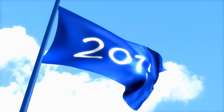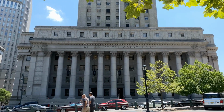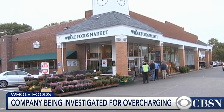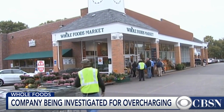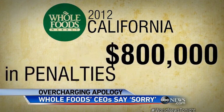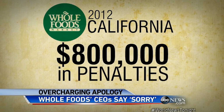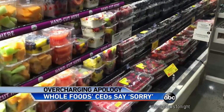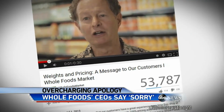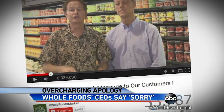In 2015, the New York Department of Consumer Affairs caught Whole Foods repeatedly overcharging customers by mislabeling meat weights. Not once, not twice, repeatedly. In some cases, customers were paying $4 more than they should have per package. The store was fined over $800,000 for these practices, but quietly settled the matter and moved on like nothing happened. No big apology, no store-wide transparency, just back to business as usual.